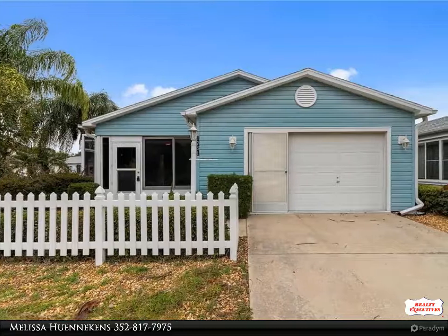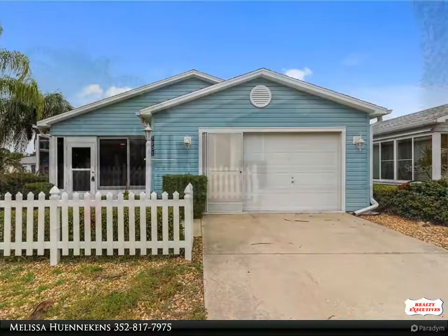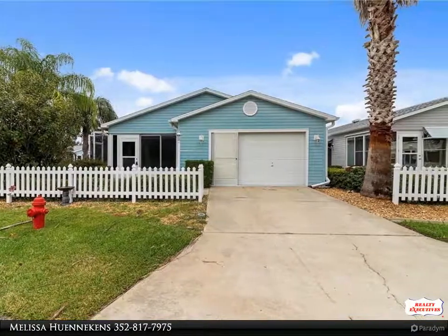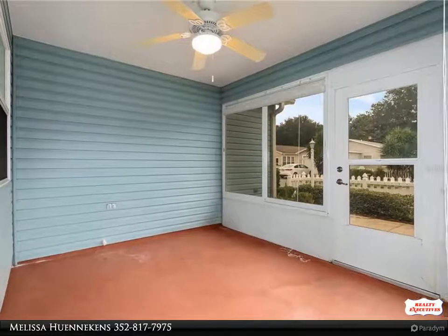This two-bedroom Colony villa is in a fabulous location in between both Spanish Springs and Lake Sumter Landing Town Squares. This villa is located in La Vista West, situated on a corner lot and close to the extra parking. Bond paid. New roof 2014.